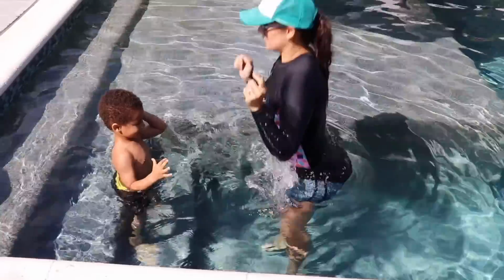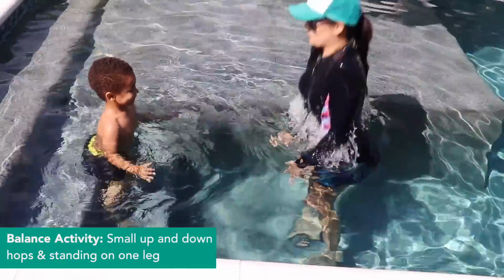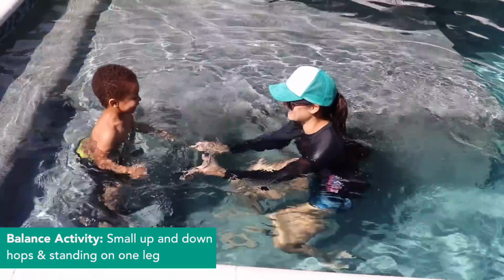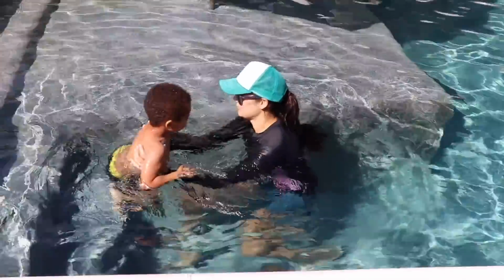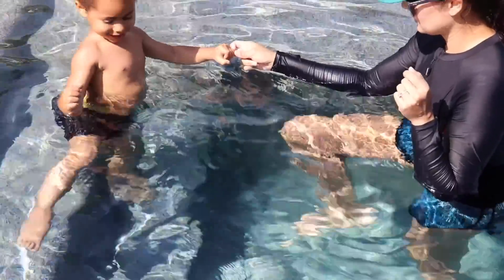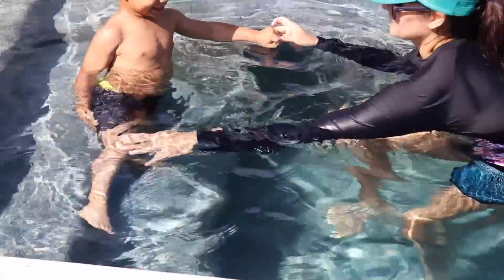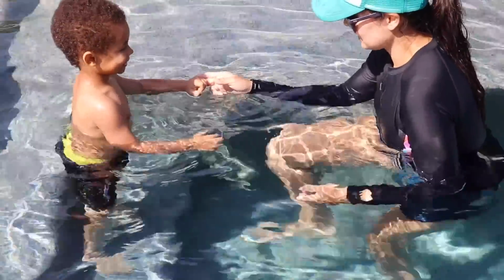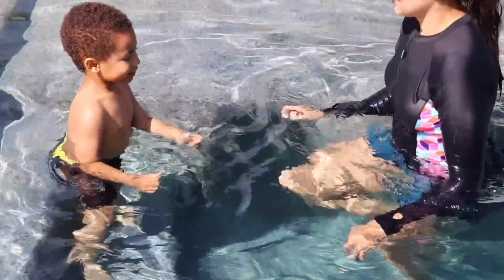So if you're looking to incorporate balance during pool play, you can practice small jumps up and down and standing on one leg at a time. Now, it's really important to note that when you're immersed in water, you don't have the same control of your body as you would on land. So even if your little one is fairly confident in certain skills on land, like jumping or standing on one leg, they might be a little more timid in the water.